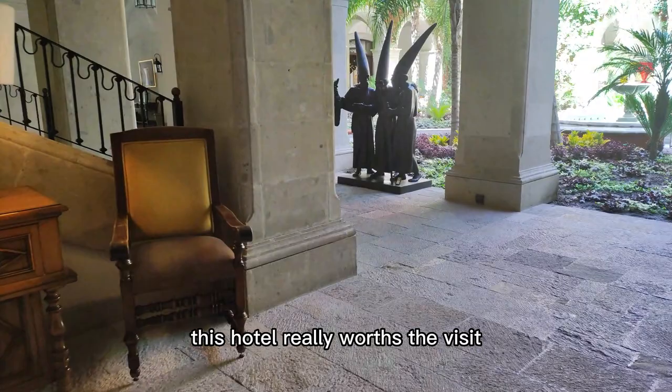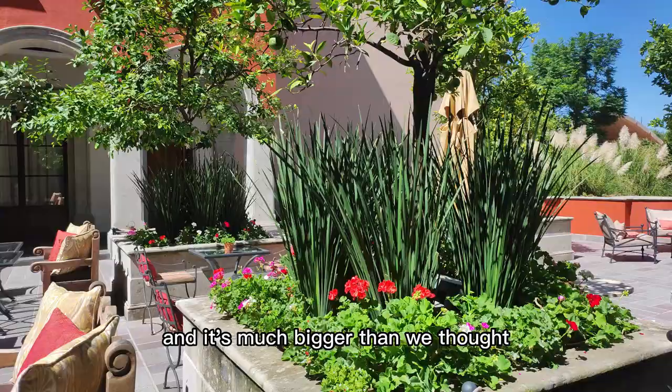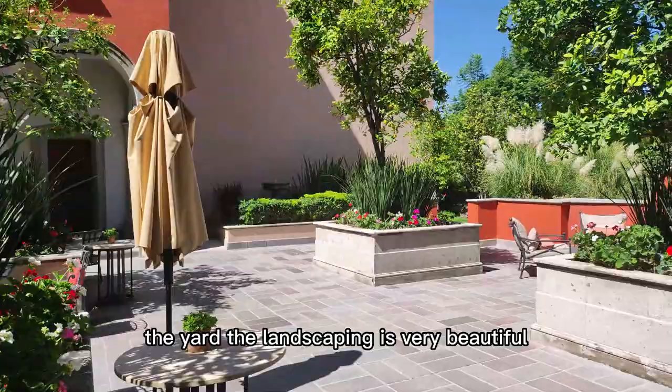This hotel is really worth the visit. I feel so happy we didn't miss this. And it's much bigger than we thought. The yard, the landscaping is very beautiful.